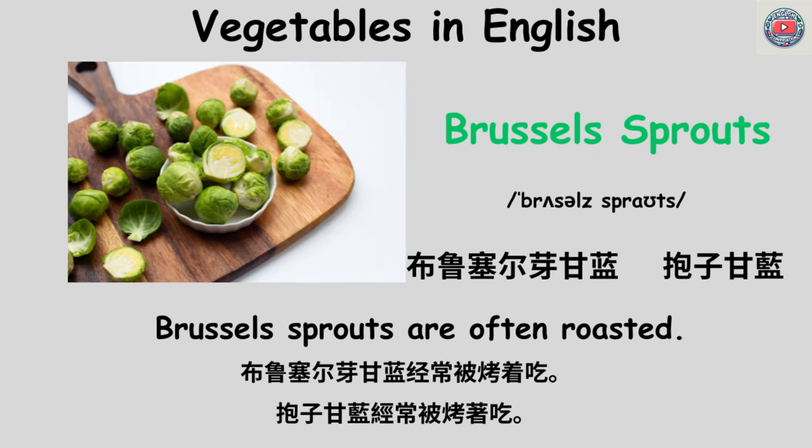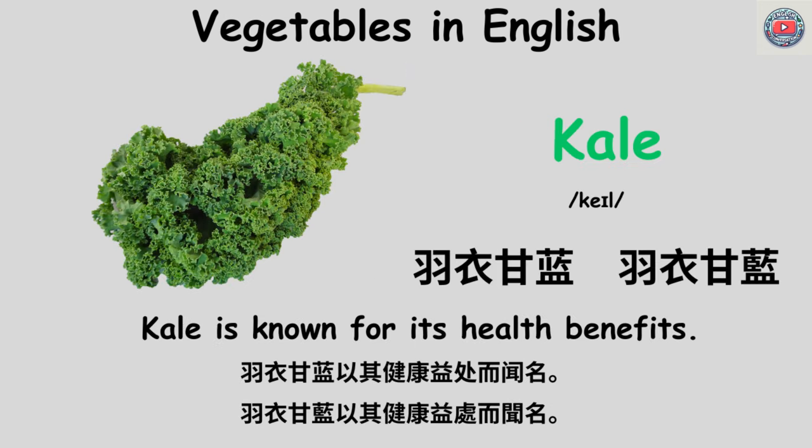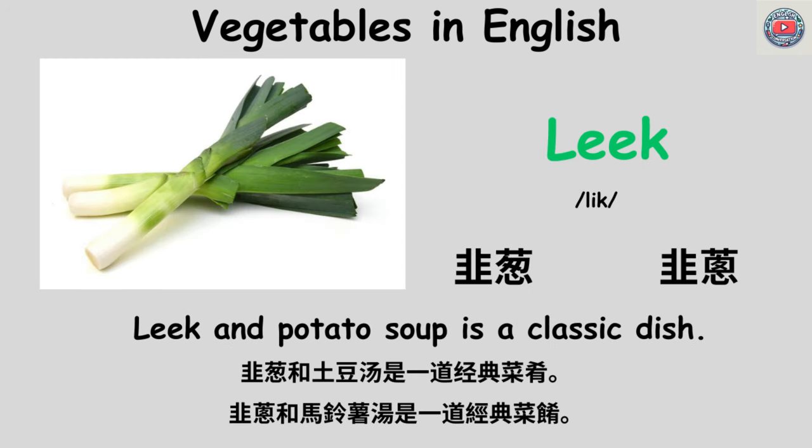Brussels sprouts. Brussels sprouts are often roasted. Kale. Kale is known for its health benefits. Leek. Leek and potato soup is a classic dish.